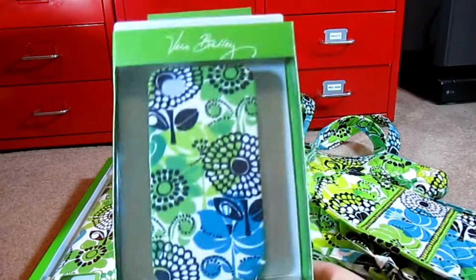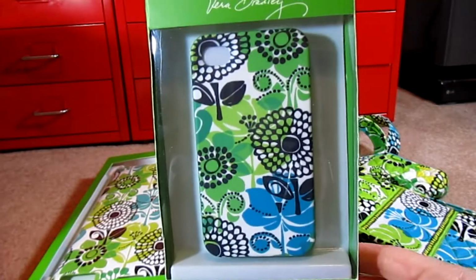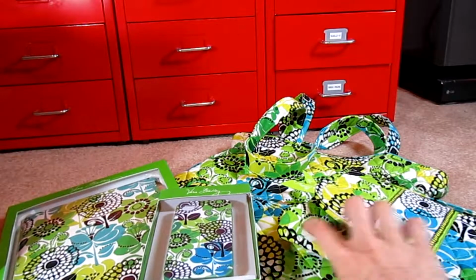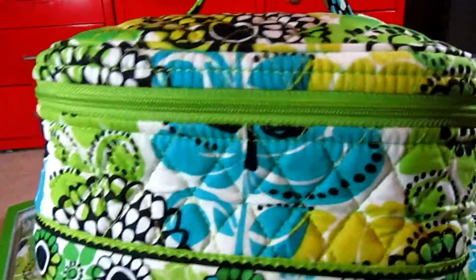This item actually did not come from the outlet store. I got this on eBay. And it is the iPhone 4S cover, and thought it would make a cute match with my iPad. That's also going to be going in my Laura travel bag. And the last item that I purchased was this item right here.